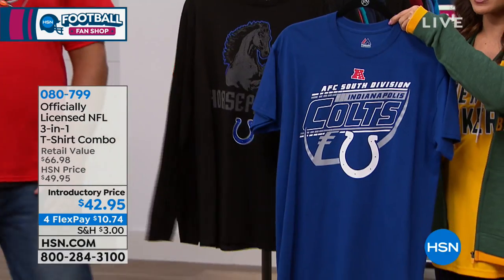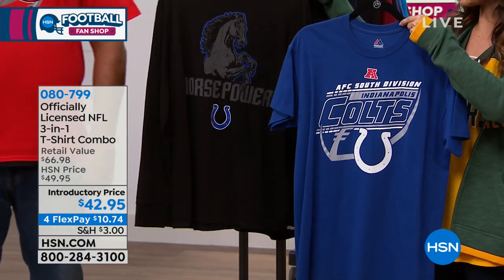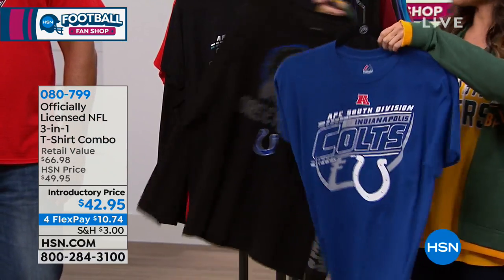40 left in the Colts, guys. Okay, but we do have all sizes. And you're right, everything pops so nicely on black. It's just a very sleek look. This one, we do have all sizes, but 40 left if you want to pick that one up.